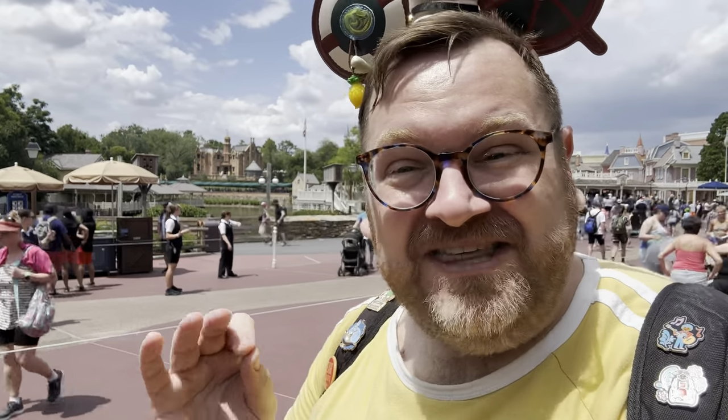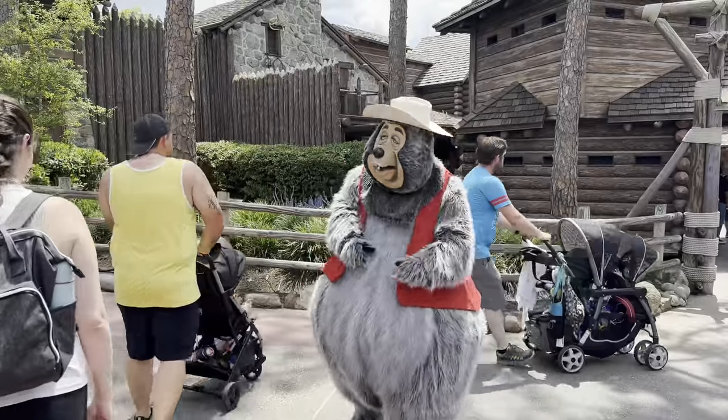We've got a little bit more time before the parade, so I think we can squeeze in one more show, and it's another one of my favorites. Let's go say hey to Zeke and Zeb and Ted and Fred and A Bear Named Tennessee.